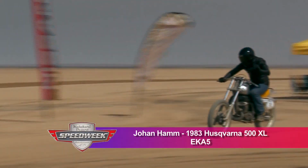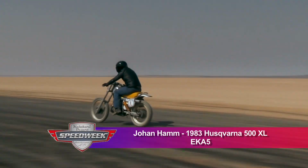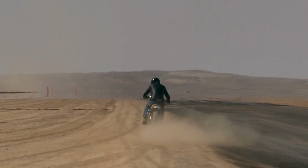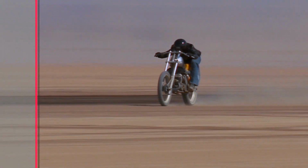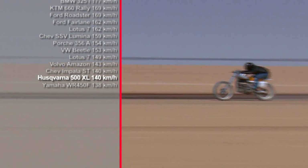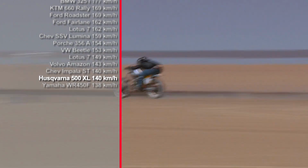Johan Ham is up next on his 30-year-old Husqvarna 500 XL. Great little machine, eventually posting a top speed of 140 km/h.